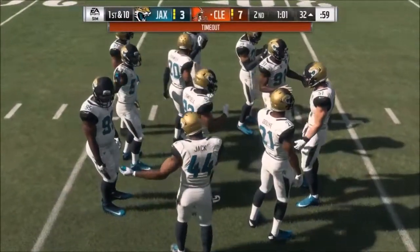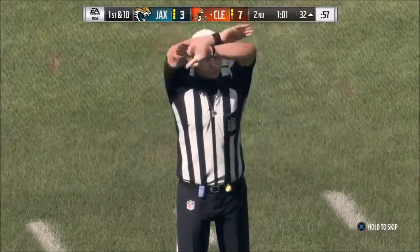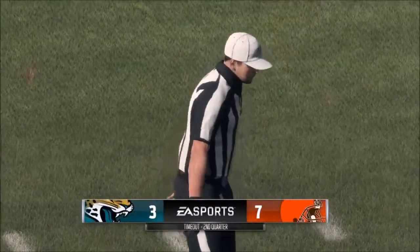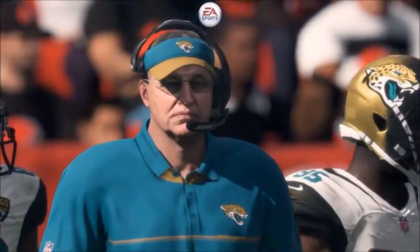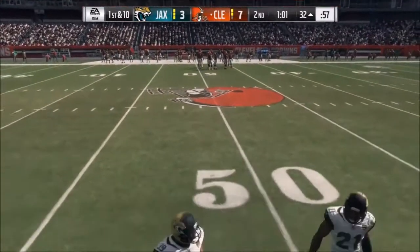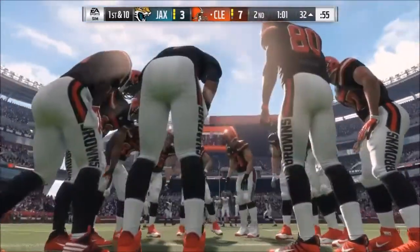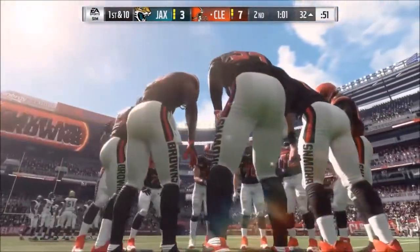And now we won't see a play on first down. We're going to get a timeout instead, as they'll stop it with just over a minute to go before halftime. So the offense took the timeout. Looks like they're ready to go as we get set to resume the action.